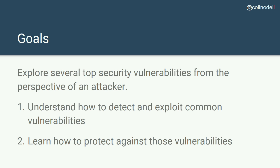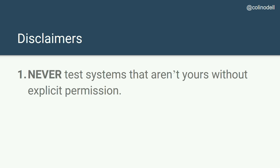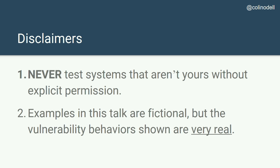Now, I do have to get a couple disclaimers out of the way before we begin. Number one is that you should never test systems that aren't yours without explicit permission. Some people like to live by the rule that asking forgiveness is easier than asking for permission, but not if you're in jail. So if it's not your website, if you don't have permission, please don't try and hack other people's websites.